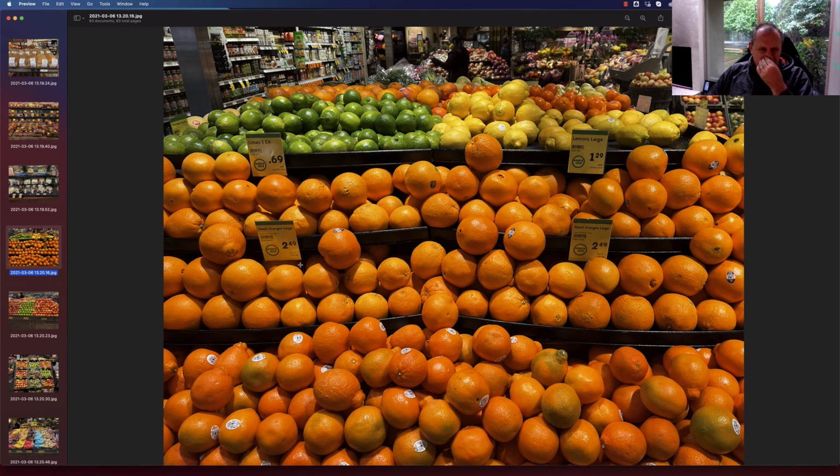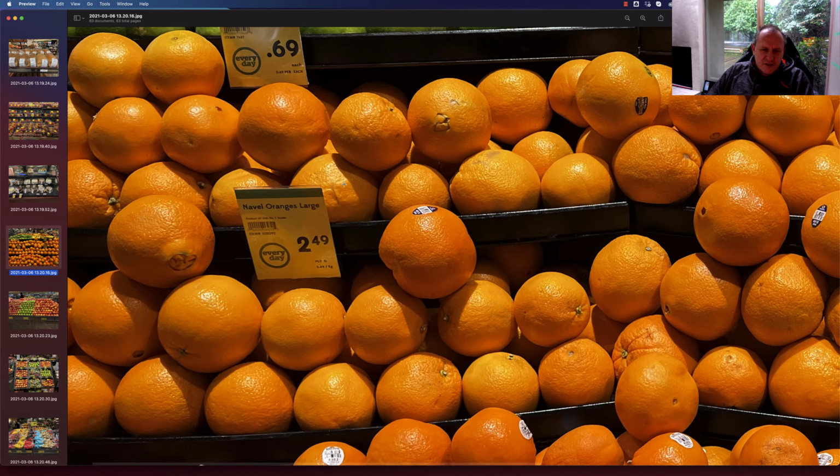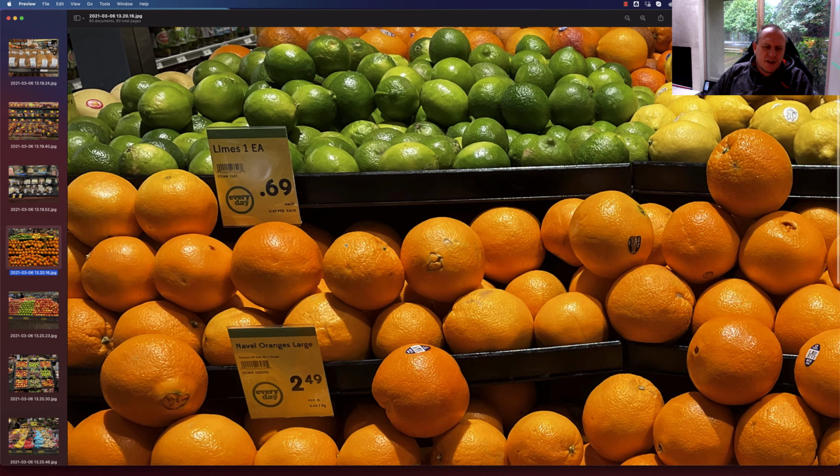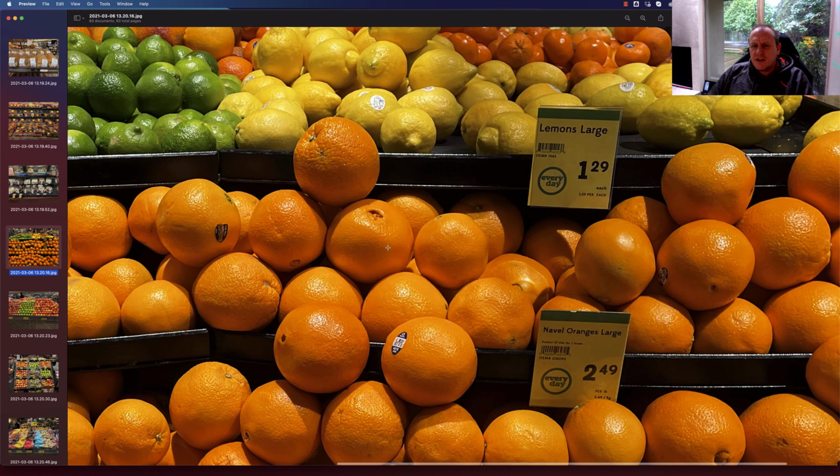Other fruits, oranges. One thing you do get here is huge varieties, which is really cool. These are navel oranges, $2.50 per. The one thing you've got to look out for here is that they tend to quote in pounds, ounces, or kilos, so you can't just look at the price because you could get a very, very bad surprise. Like this one, for instance, is $5.49 a kilo. It's $2.49 for a pound or something like that. And then we've got the limes, 69 cents each. Lemons, $1.29 each, and this is the same as the others.